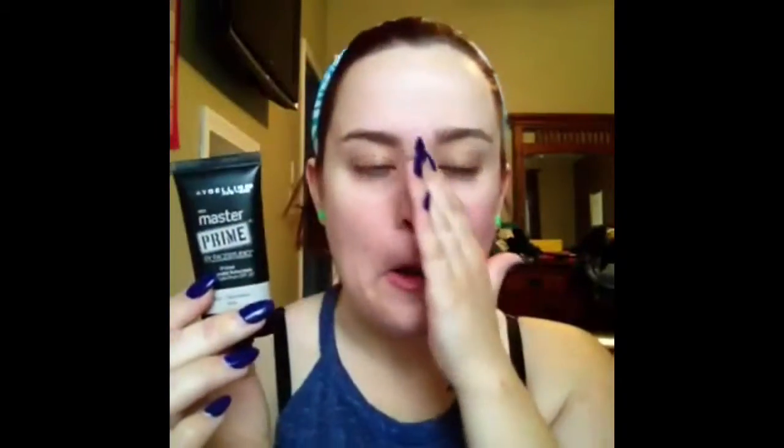But the one I am going to use today is the Maybelline Master Prime by Face Studio, which has Broad Spectrum SPF 30 in it. This is a great drugstore primer. It's one of my favorites. This is an illuminating primer, so it's going to give you that nice glow. They also have a redness reducing one, a mattifying one, and a blurring one, just like a regular one of this as well. And I believe they all have SPF 30 in them.